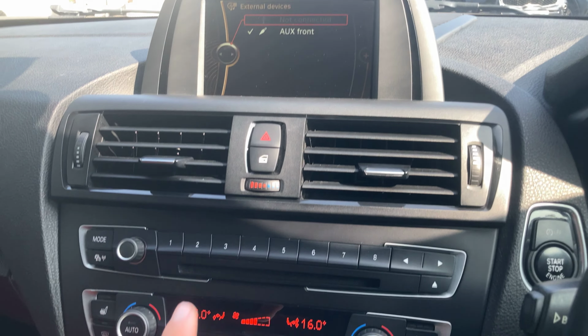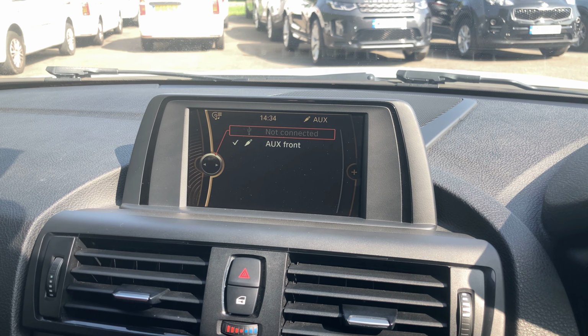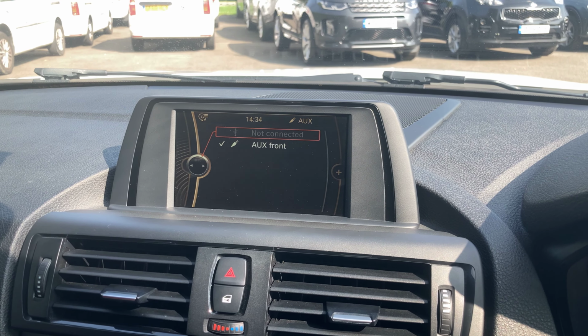So you've got a CD player, that is just down here. You can also connect up your phone via aux or via Bluetooth or USB, which is just up here, to play your own music.